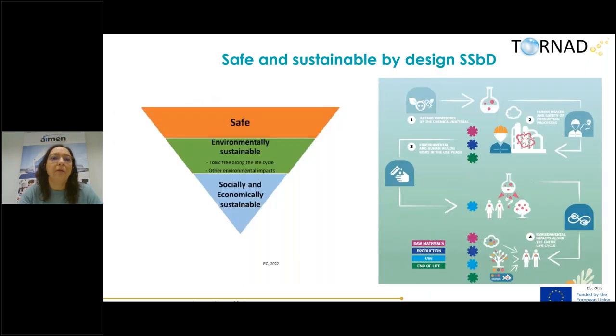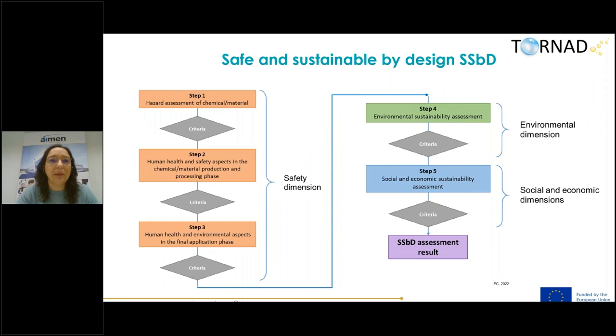This methodology follows the hierarchy pyramid of first safe, then environmental sustainability, obviously social and economic sustainability, because if a product or a new material is not economically viable, it's not possible to reach the market. So we can't forget it. This methodology is based on three dimensions in five steps. The first ones are related to the safety dimension. The fourth one is related to the environmental dimension, and the fifth is the social and economic.